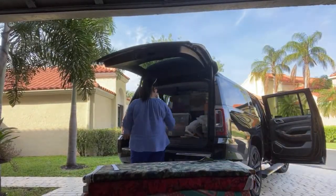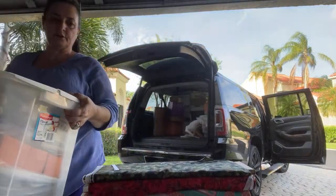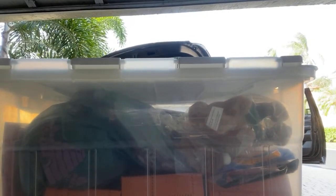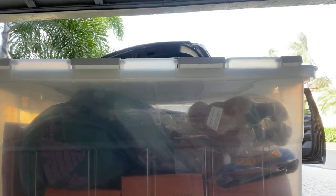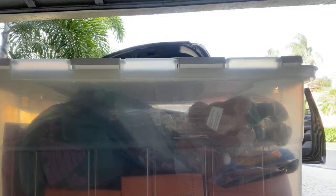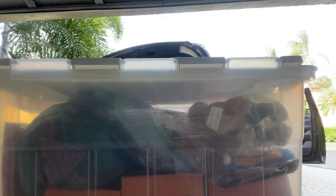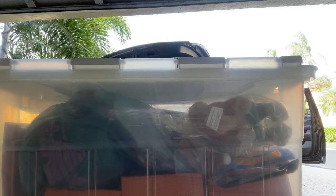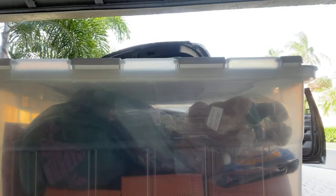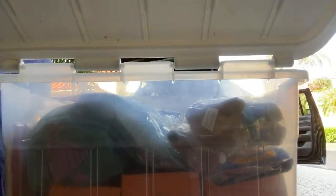Uh-oh. Shoot. The truck just shut off. So I can start it. I don't have a key. My husband will be home soon. Yeah, I don't have a truck key. I left my truck key there.